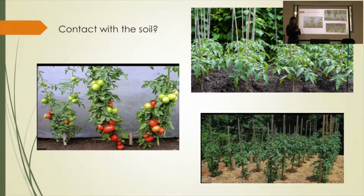So you're saying as long as you wait 90 to 120 days, you don't have to worry? From the date of application and incorporation, so you'd have to incorporate it into the soil. And so 90 is if it doesn't have contact with the soil. Well, what is contact? Most vegetables have contact.